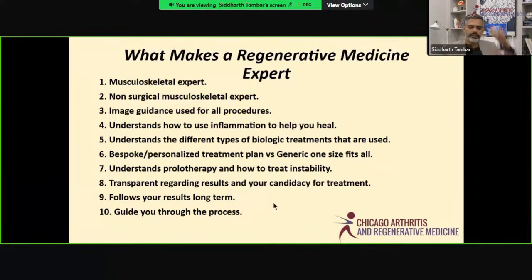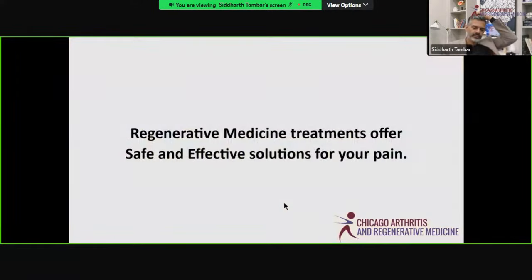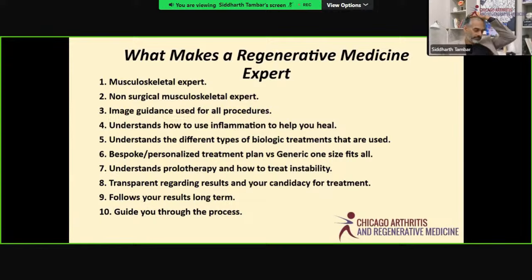The other thing is they need to be very transparent regarding your results and candidacy for treatment. When I first started these treatments back in 2008, even 10 years ago, you would have other physicians that would tell their patients they didn't think these treatments worked. And they were not aware of what the data was, that yes, it does work in some cases. Now, 10 years later, you'll see some of those same physicians may be offering some of these treatments, but they'll tell their patients they're still not sure how well these treatments work, but let's give it a try.